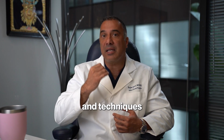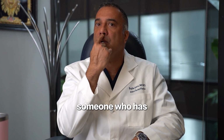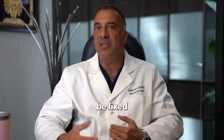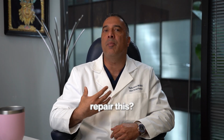There are tips and techniques to help roll out the red section, but overall, someone who has a very long columella to cupid's bow distance cannot really be fixed with adding volume to the lip. The volume is just going to make them look like Daffy Duck. So how do we repair this?